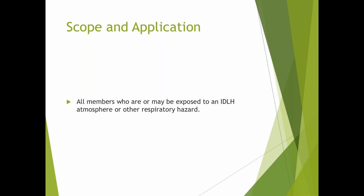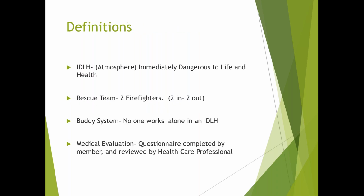The scope of the application is all members who are or may be exposed to an IDLH atmosphere or other respiratory hazard. IDLH is immediately dangerous to life and health. As far as definitions go here, a rescue team will consist of 2 firefighters, and we do follow a 2-in, 2-out system, the buddy system, where no one works alone in an IDLH environment. A medical evaluation questionnaire is completed by the member and reviewed by healthcare professionals. So you need to follow your policies on the age requirements of when you need to do your respiratory protection.